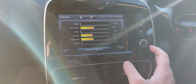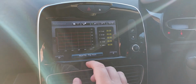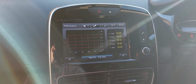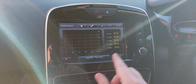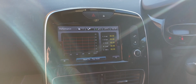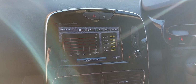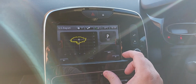Anyway, we've got, just trying to work it out. I can't remember. As you go through the screens, you can set it up so you can do 0 to 31 miles an hour, 0 to 62, quarter mile. So if you're on track and you're trying to record your best times, at least in a straight line, such as on a drag strip, it will give you all that information. How accurate it is, I don't know.